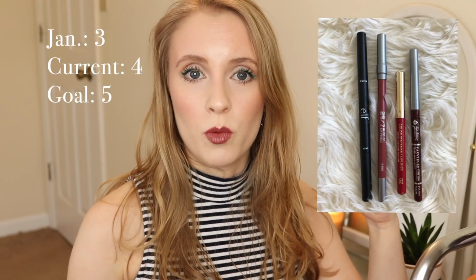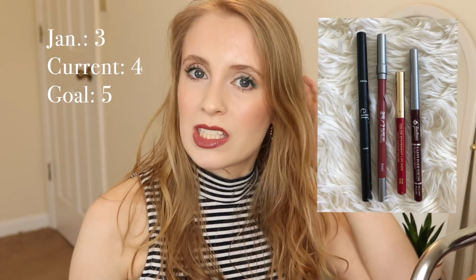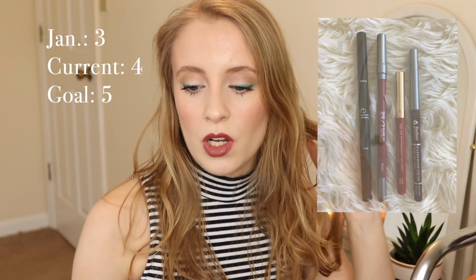Okay, and then the final category is lip liner. So I started the year with 3, my goal was 5, I now have 4. So I have bought one new one. I'm feeling pretty satisfied with my current lip liners. I don't really see myself buying too many more of these. I'm also not anywhere close to finishing any of these, but yeah, that's where we are.